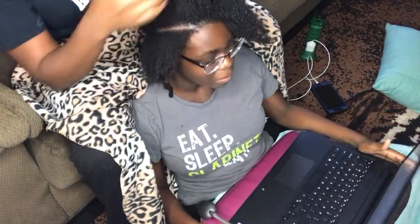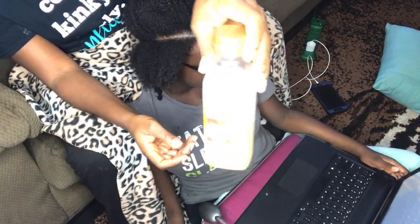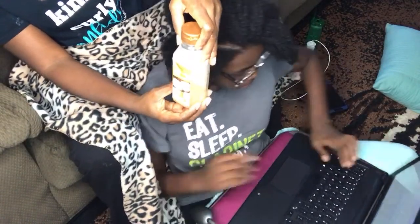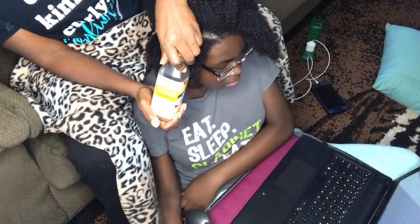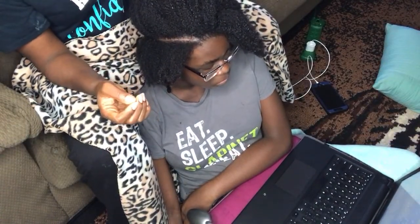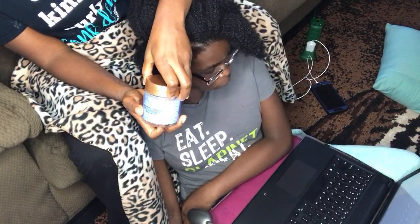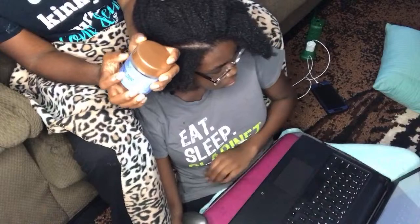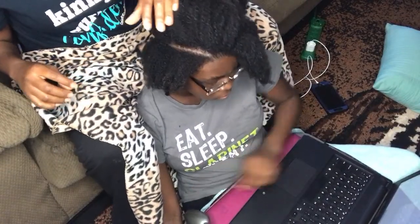Okay, so before I started doing our hair, I shampooed our hair with Cream of Nature, this stuff here. Cream of Nature Pure Honey Shampoo. And then I did a protein treatment. Now, this protein treatment is the Shea Moisture Manuka Honey. This product doesn't require you to use another product afterwards. And then the oils.